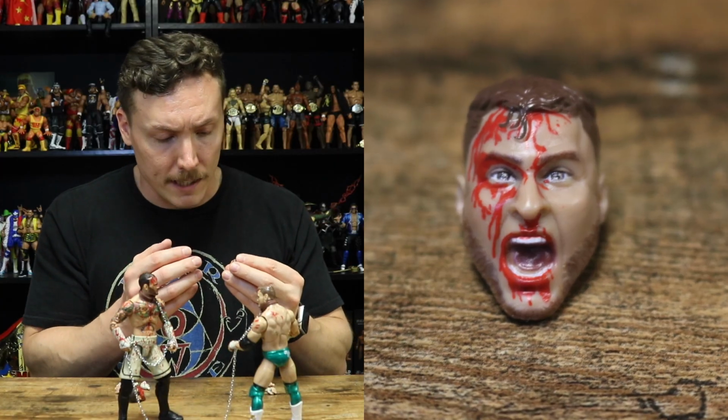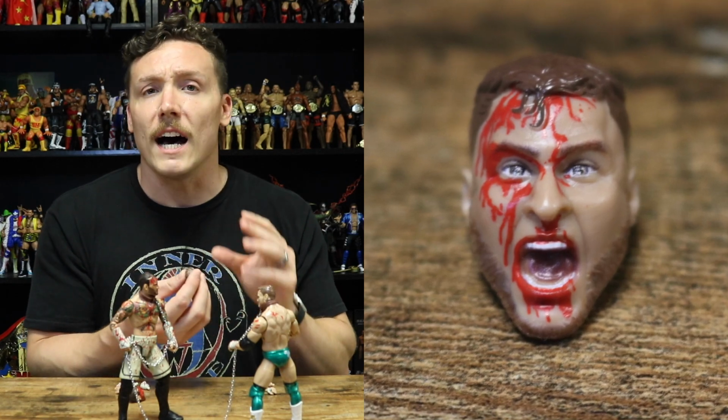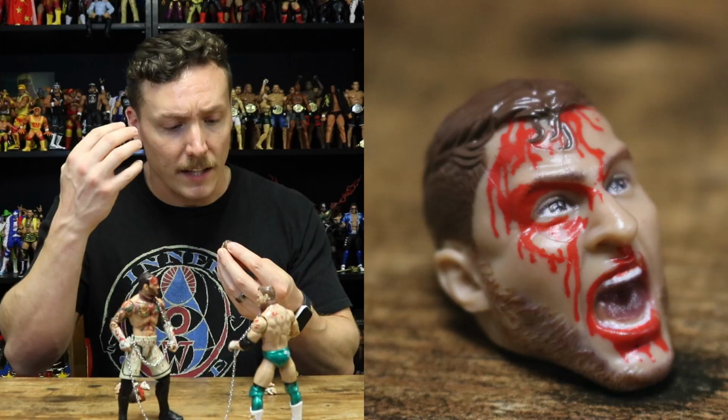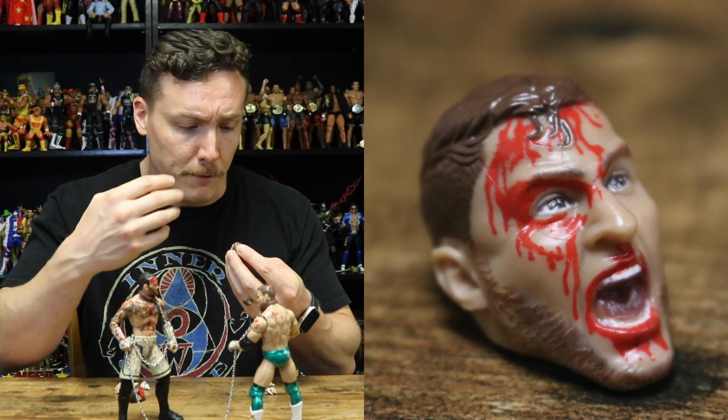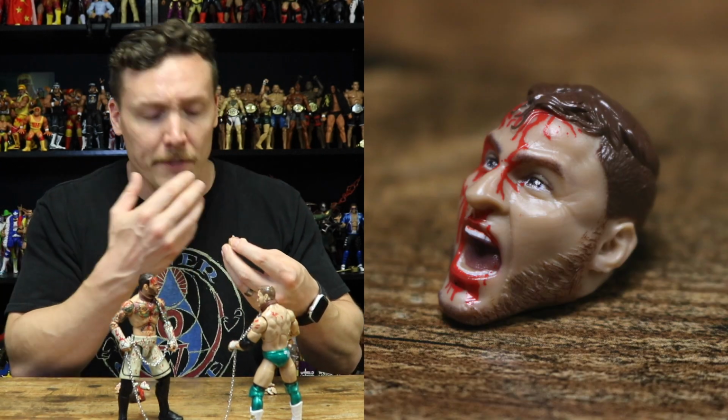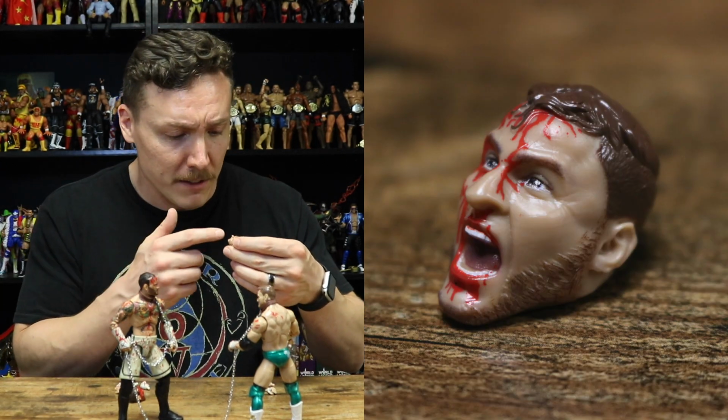It's a screaming head scan. Now this head scan does not look as good as the one that initially comes on the figure, but it's still cool to have an alternate head scan, and you can see the hair kind of dangling in front of his face there, and even more blood on this head scan than the other one. There's even blood all over his mouth and even some in his teeth.